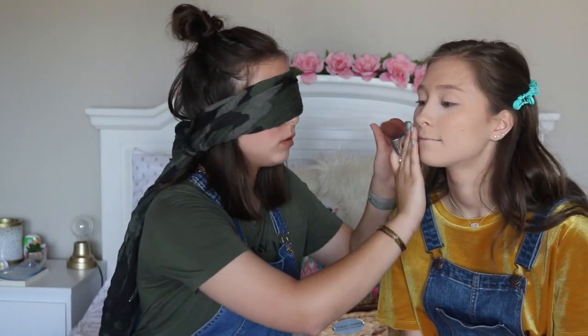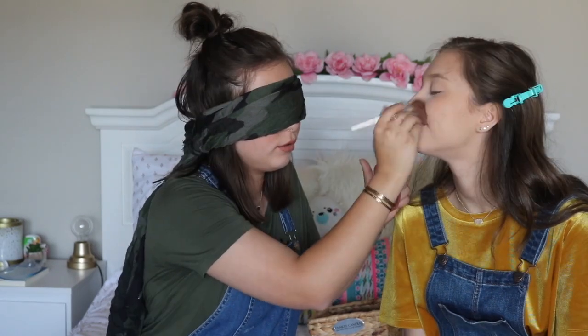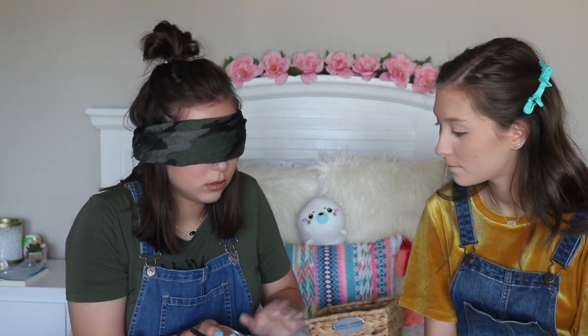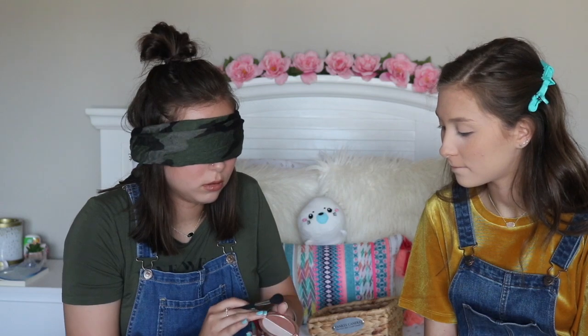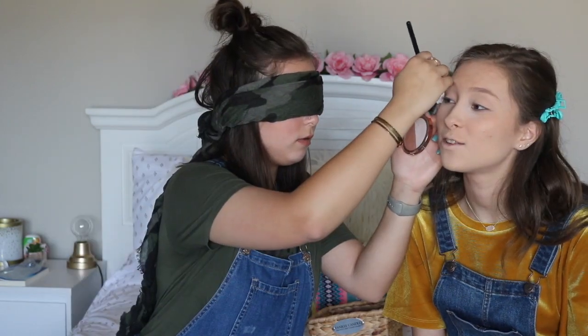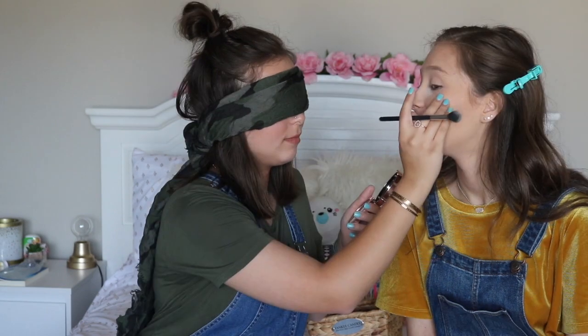Tarte blushes can be pretty pigmented. So, can you smile for me? I picked it up on the first try. That's called a mirror. That's where the product is. Right here. So you're doing highlighter? Mm-hmm. Using the e.l.f. highlight.